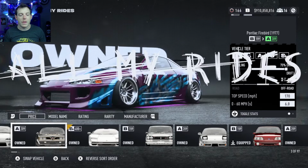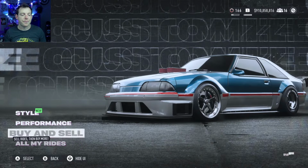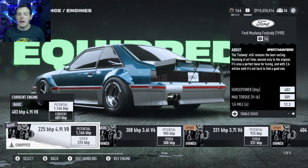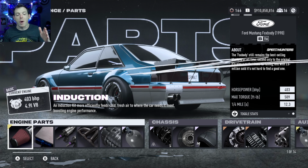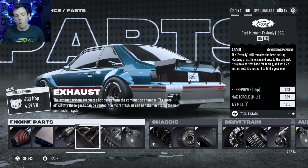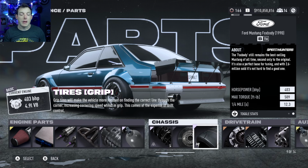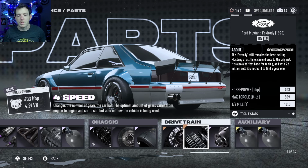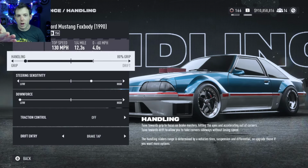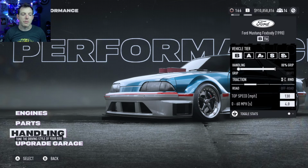Let me go back to the other Foxbody, and then I'll show you that 4.9 liter V8 really quick. My error, the flow is not super good right here. So the 4.9 liter V8's got a little more horsepower, 403, max torque's 509. The parts are on your screen. It's super gold induction, and then ECU, fuel system, and exhaust are all iron basic. Don't worry about it. You run Elite Platinum Roots supercharger, Elite Platinum NOS, road suspension, Elite Platinum, and then Elite Platinum grip tires, stock clutch, 4-speed transmission. Everything else is the same. Basically just run the handling slider full grip, and if you want to run Drifty Boy, run it to the other side of things and you get a better clutch. Downforce all the way low. That's how I set up the 4.9 liter V8.